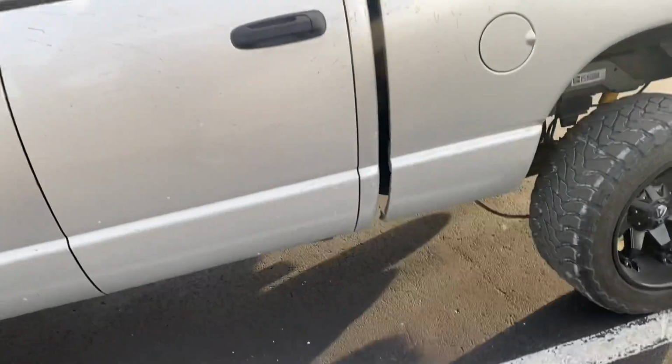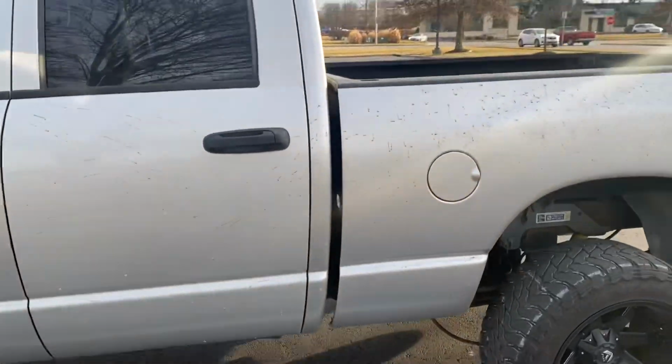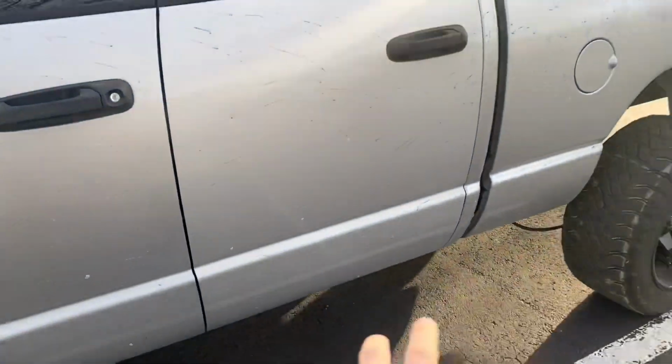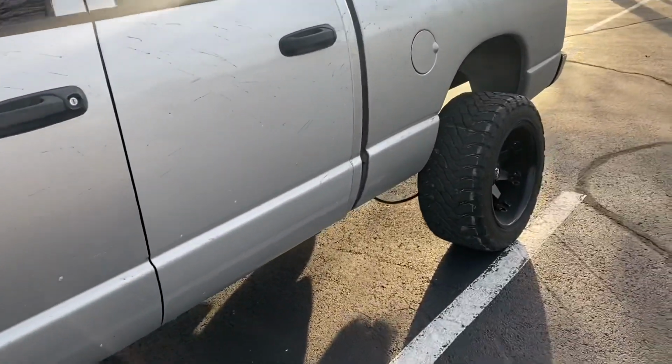This truck is kind of dirty, or really dirty right now. I'll tell you guys why here in a second. This truck was from the auction. It was smashed right here on this side. You guys can maybe tell by the paint. I still need to repaint this side, like the back end. But it was hit right here on this side.